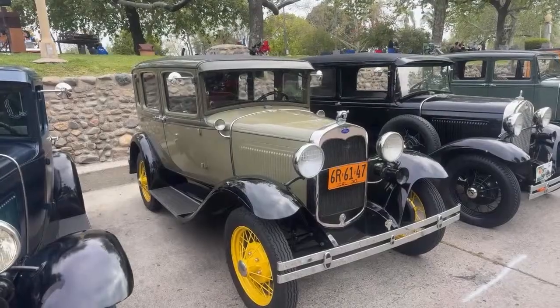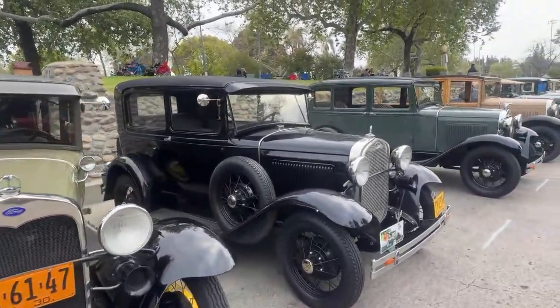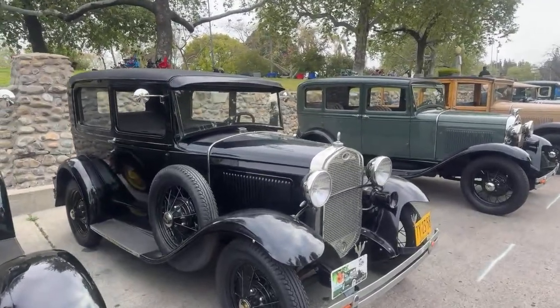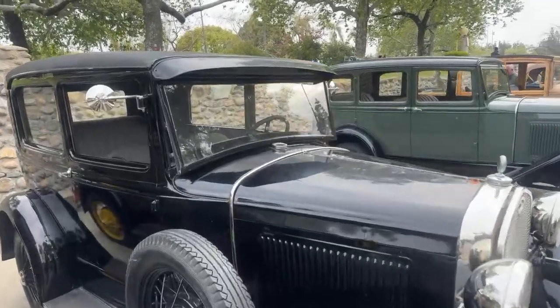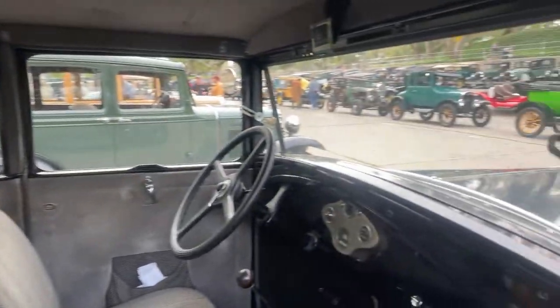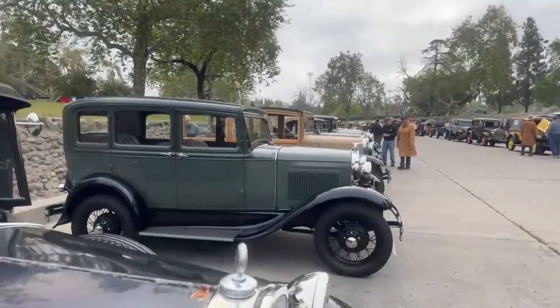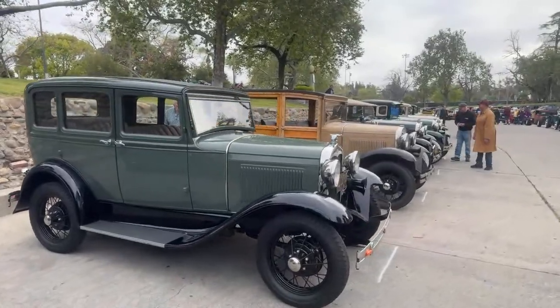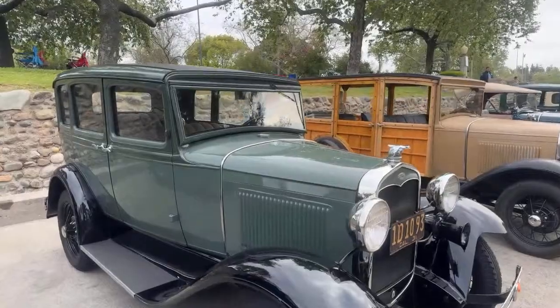So we're at the Orange County, California Model A Ford Club Pancake Breakfast. Everybody's bringing their Model A Ford out. If you're in the Model A Ford Club, obviously you probably have a Model A Ford. So the members of the club, which is a very large club, are bringing their cars out. Let's check it out. Here's the 31 Tudor.